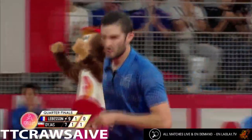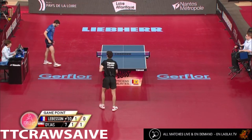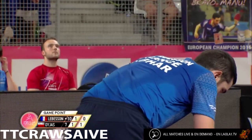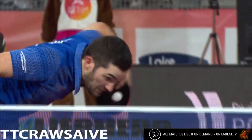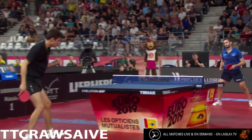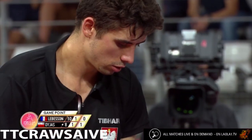And there we have it. Game point to Lebesson. Game point to France. And a crafty forehand down the line from Jakub Dyjas. Took the ball slightly later, waited for Lebesson to step around. And then he realised that as Lebesson was committing there, he played the ball down the line. Little things like that can make such a big difference. That's what separates the intermediate players from the best players.